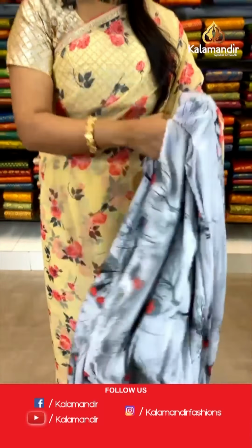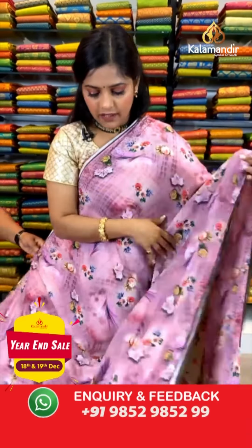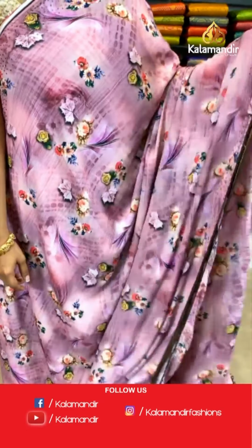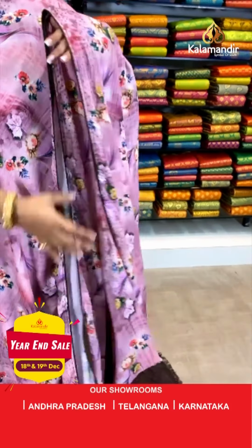So moving on, I'll show you the next saree in this beautiful collection here today. And we have another of a crepe digital printed saree, lovely color. And as you can see, floral work on the entire body of the saree. It's a lavender colored saree, a very gorgeous color. Stone work on the border along with piping work that is brown in color.